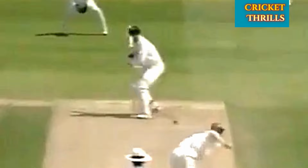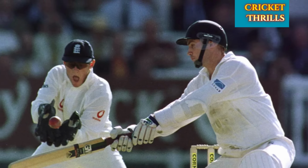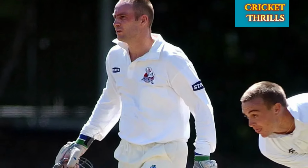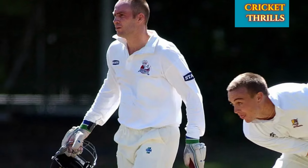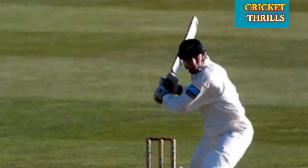Matt Horne, a former New Zealand cricketer renowned for his distinctive high backlift, represented his country in 35 Test matches and 50 ODIs between 1997 and 2003. A dependable and gritty batsman, Matt Horne etched his name into cricket history with 4 Test centuries, but none as iconic as his remarkable 100 at the prestigious Lord's Cricket Ground in 1999.